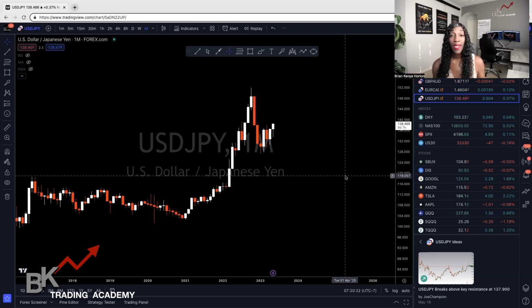So when it comes to the yen, we haven't seen any changes in their policy right now, but I do think that some tweaks are going to come soon. We don't know when, but I do know that their leaders are saying that they could possibly start to make some changes soon. And if that happens, then we could see the yen start to gain some strength.